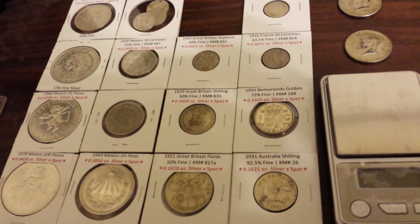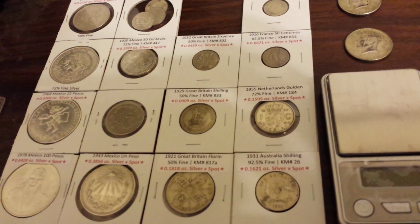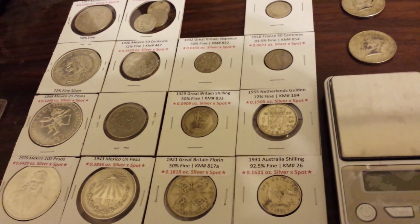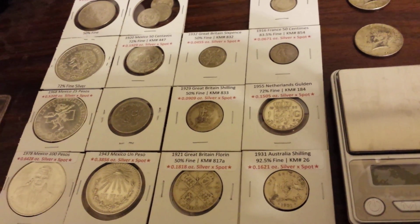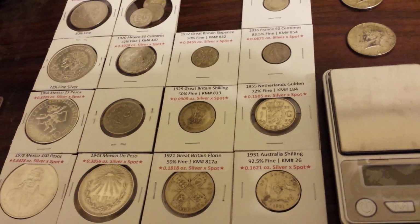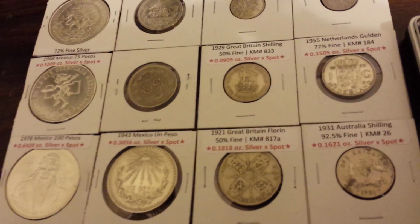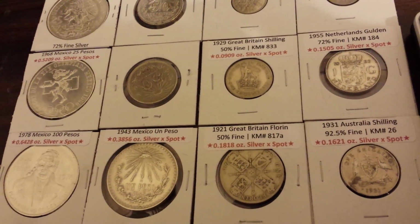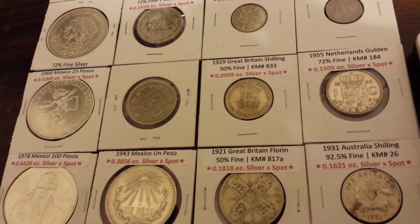stack generic rounds and bars just to get pure volume, to pay the lowest premiums. And here I walk into a coin store and they're just selling silver at spot price. The coins themselves tend to be in much better shape than the junk silver that I have bought either from eBay or from coin stores.